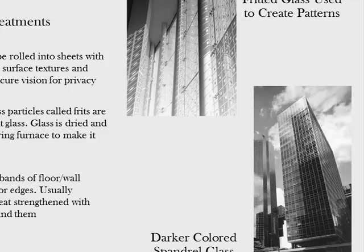Spandrel glass is a term used. You see these high-rise buildings sometimes that appear to have a dark stripe and then a clear stripe and a dark stripe. The dark stripe is the spandrel glass. It's still glass, but it hides, because if you're looking at a building and it's got so many floors, 100 floors, then you've got the structure, the floor, and you don't want to see the pipes and things, so you'll have a piece of spandrel glass that hides that, that's the dark glass.